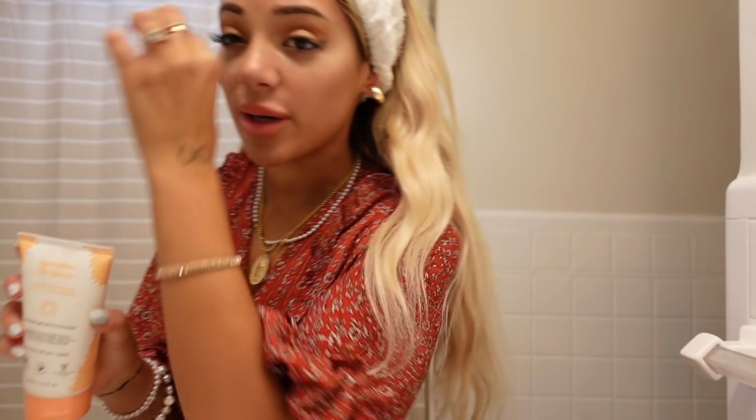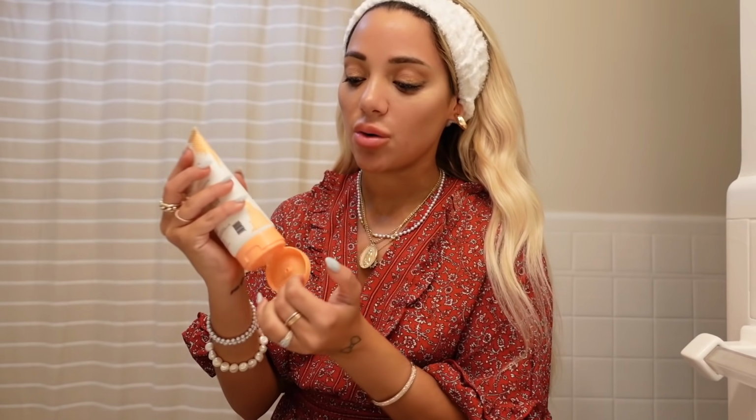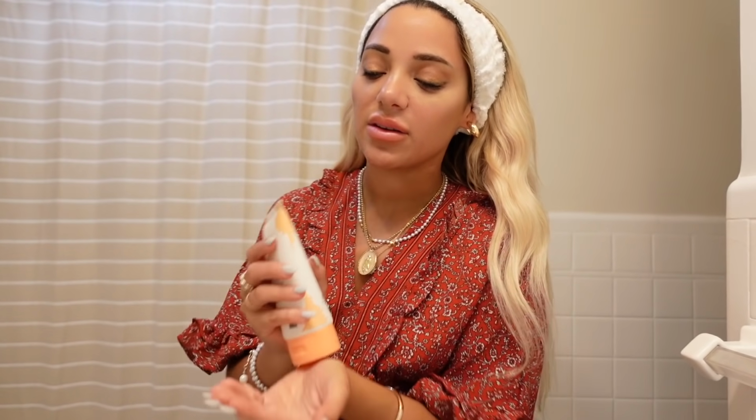I don't use makeup wipes because this takes off everything. To use this as a makeup remover, I don't use my spin brush yet, even though this is a cleanser. I'll go back in with the spin brush to use it as a cleanser, but to take off my makeup, I just wet my hands and apply it on my face, my eyes. And it doesn't burn your eyes at all, and it smells so good. This skincare smells so much better than any of the candles that I got today.